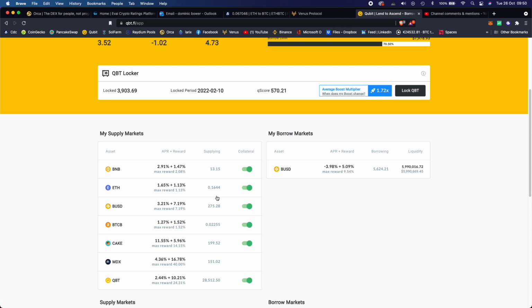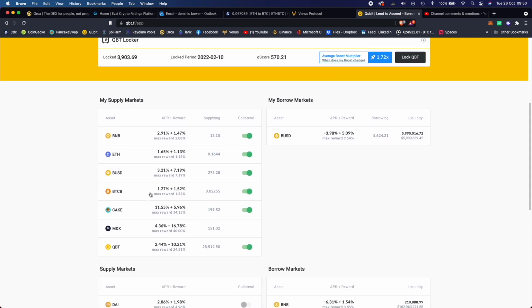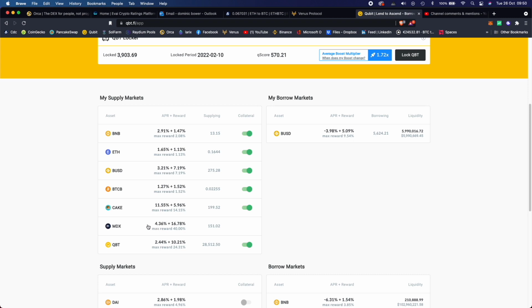So again, nothing I want to do just now. I'm still in the positive, but I've had this up at like 80% before in the past, and BNB has been up at 40%. Cake has been up at 60%. MDX has been up at least 50 as well, and QBT up at 80%.